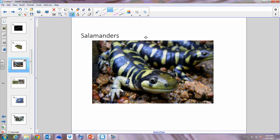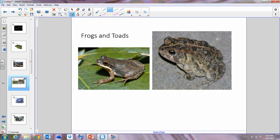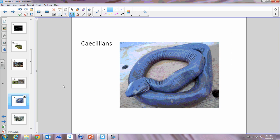Now, three main groups of amphibians. First is salamanders. These have four legs. They live in streams. Here's a tiger salamander, so, native to this area of the country. Frogs and toads. These have the ability to jump. The difference is frogs are tied to water, whereas toads can be found in many more places, can be in the water, but are mostly found on land, though both of them still have to lay their eggs in water.